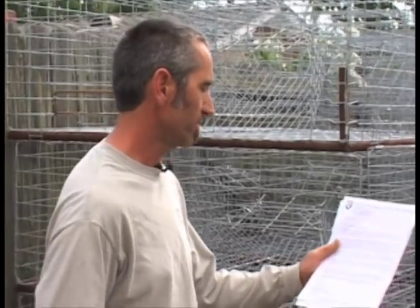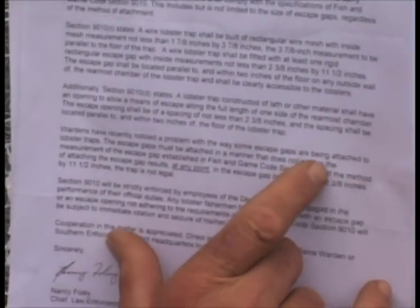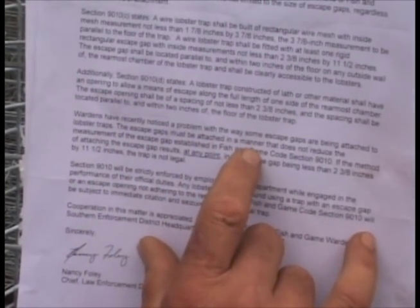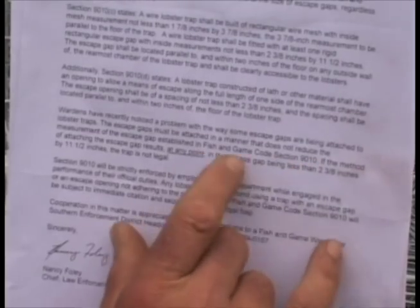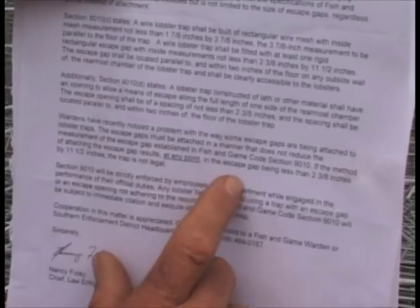I'd like to read a portion of the letter here. If you could zoom in on this over here. It talks about what's required for this to be a legal trap. But what it's really changing here is: wardens have recently noticed a problem with the way some escape gaps are being attached to lobster traps. The escape gaps must be attached in a manner that does not reduce the measurement of the escape gap established in the Fish and Game Code section 9010. If the method of attaching the escape gap results at any point in the escape gap being less than 2 3/8 inches by 11.5 inches, the trap is illegal.